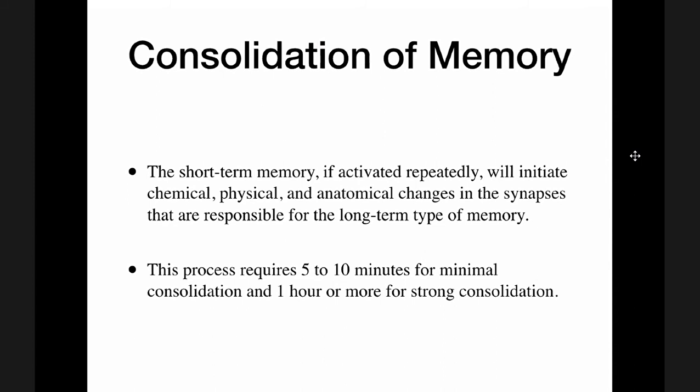So when we say consolidation of memory, it's not only in that area, but it will synapse to other association areas, creating a consolidated memory. And this process will require 5 to 10 minutes for minimal consolidation to 1 hour or more for a strong consolidation. So if you need to memorize something, you have to keep on repeating that for 10 minutes to over an hour. And then every hour after that, try to recall, then it will create a consolidated memory.